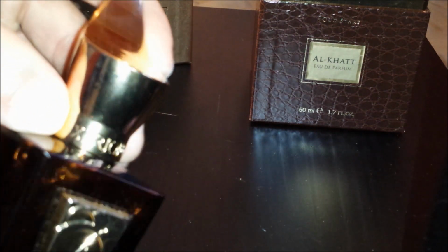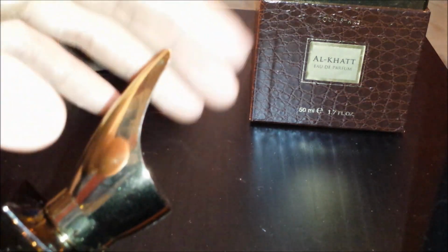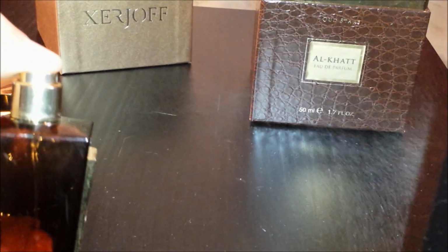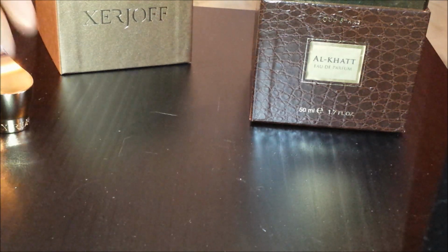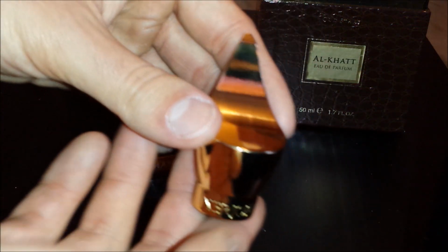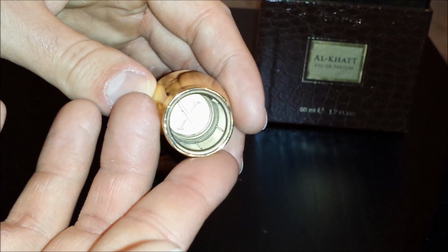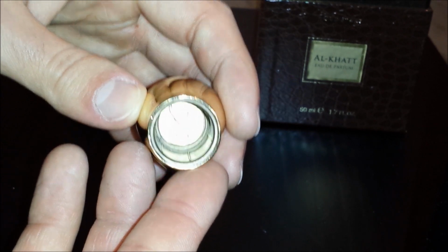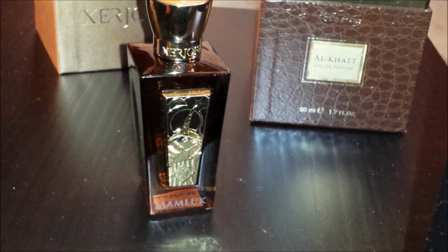The cap, you have Xerjoff engraved here in the front at the base, and this could actually be used as a weapon. This is pretty dangerous. You open it up, the atomizer spits out a lot of juice, not the best distribution, but it spits out enough relative to the concentration of the size. And the last thing that I wanted to mention, if you look on the inside of the cap here, I don't know if you're able to tell, but it has XJ actually written on the inside of the cap. Like, who would even notice that? That's crazy attention to detail. And overall, this is a 10 out of 10 presentation. That has pretty much been the presentation from Mamluk by Xerjoff.